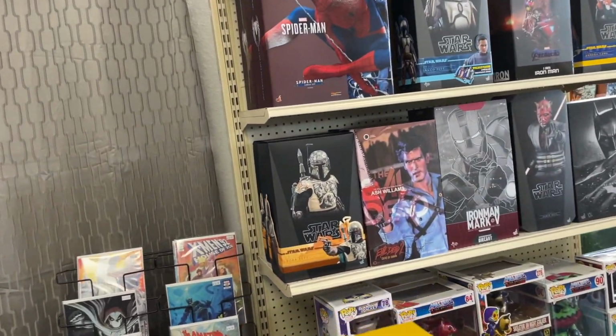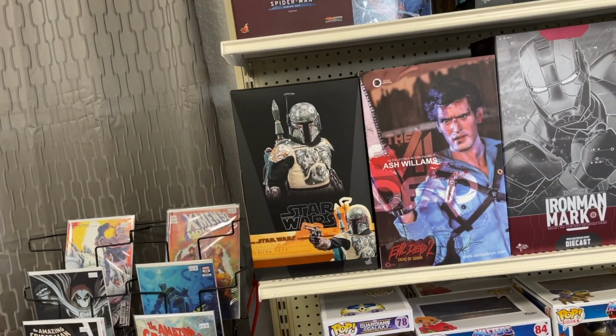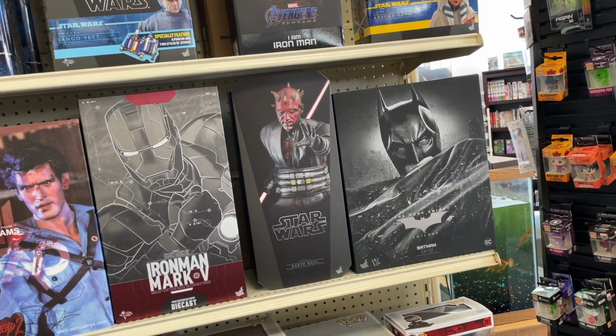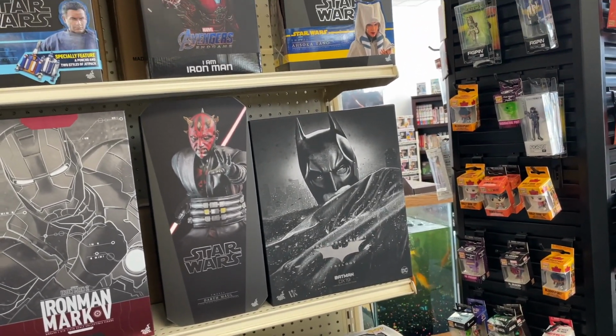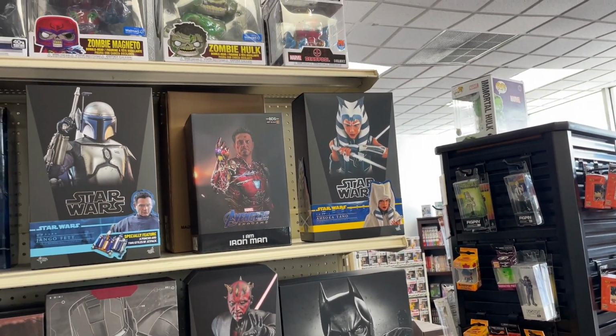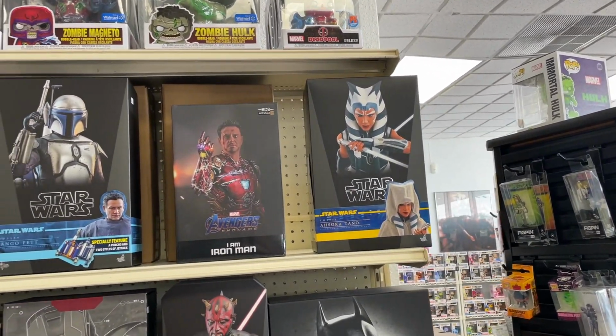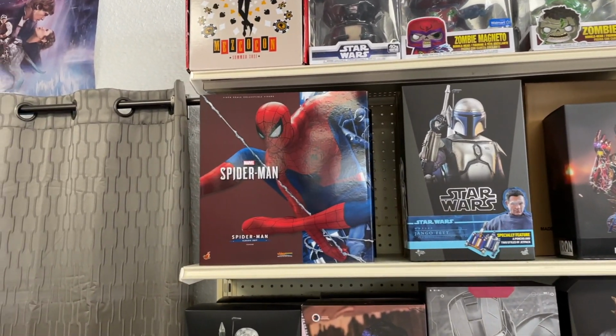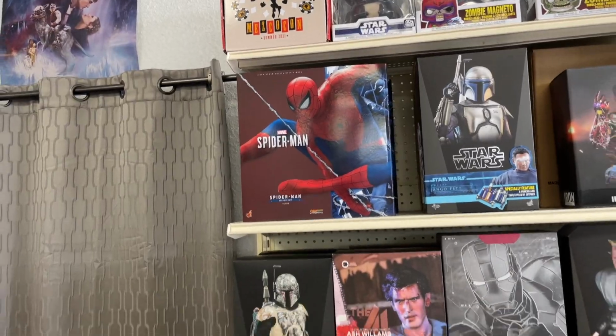Then you got the single Boba Fett from Mandalorian. And Darth Maul from Clone Wars. Christian Bale Batman. The Ahsoka is one that I definitely am looking for there. There's a Jango Fett. Brand new Jango Fett. And classic suit Spider-Man there.